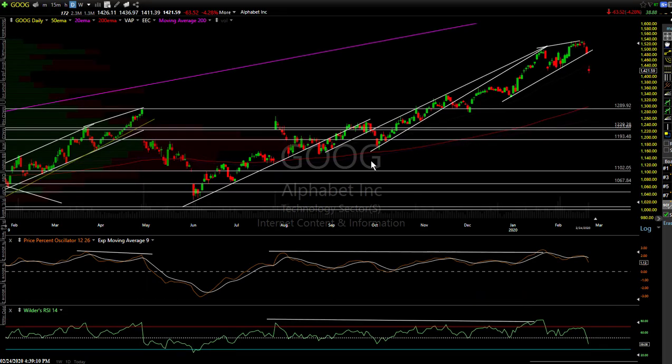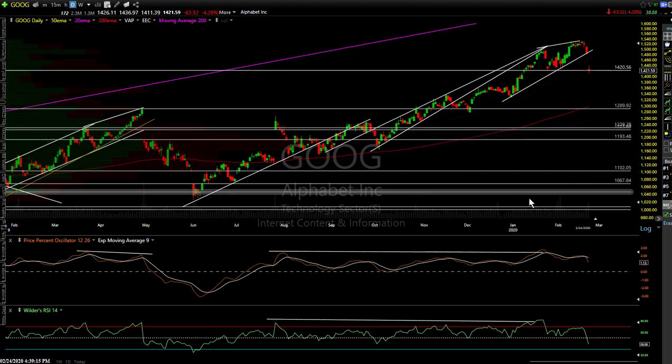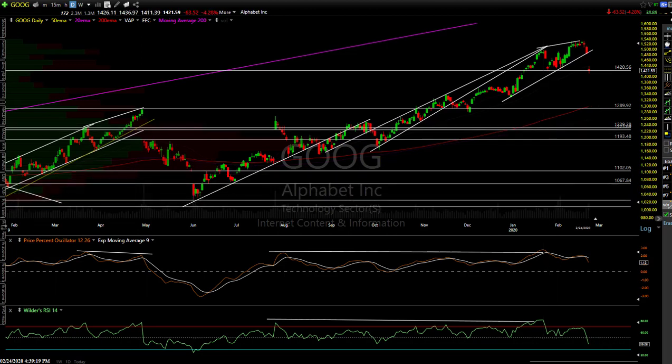There's a breakdown on the other share class. I don't have the horizontal lines there. I could add it, but that's GOOG. I haven't updated this chart in a while. I need to clean up some of these levels. I'll do that later. And I usually focus on GOOGL.